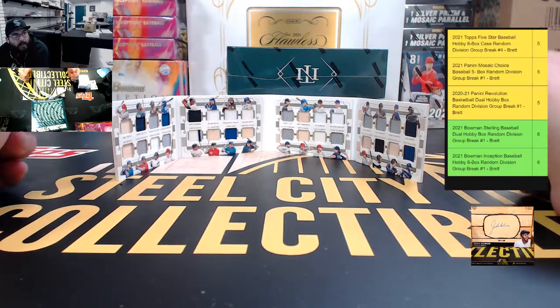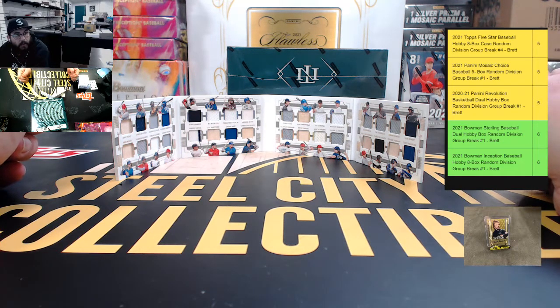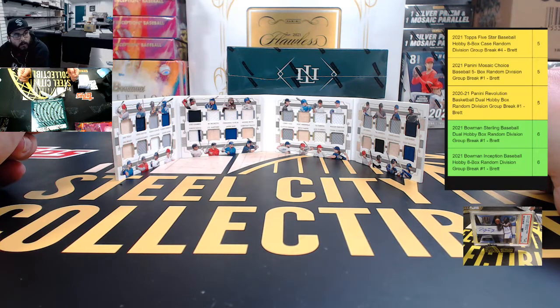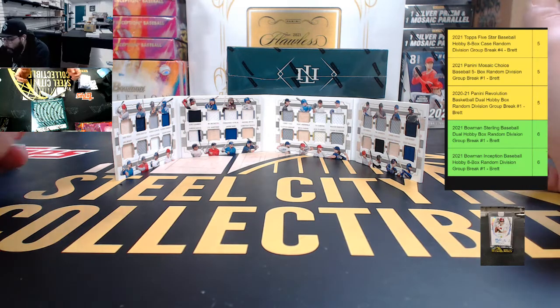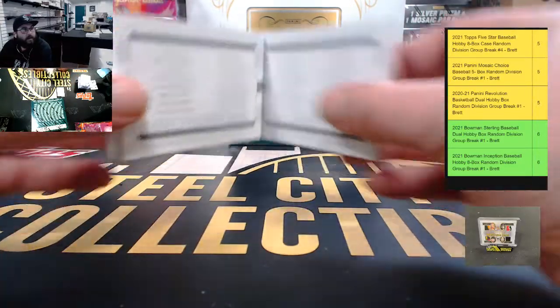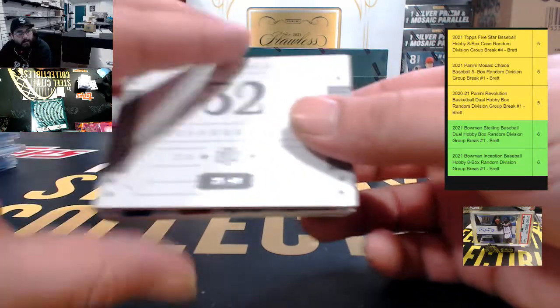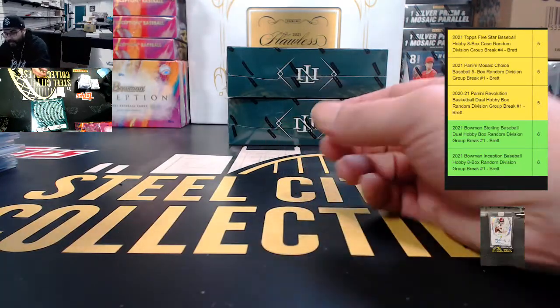There it is. That thing's gross. In a good way. 32-piece relic. That's sweet. That is sweet.